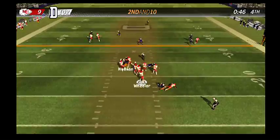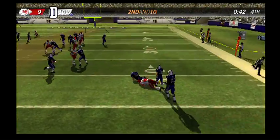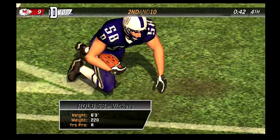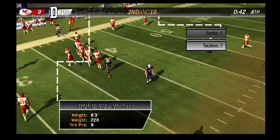It's a blitz. Pressure. Throwing. Picked off. It's intercepted. Wheeler has that one picked off. The ball and the defender and the receiver all got there at the same time.